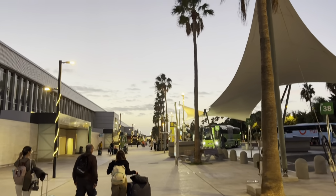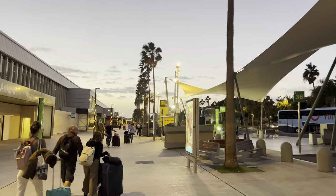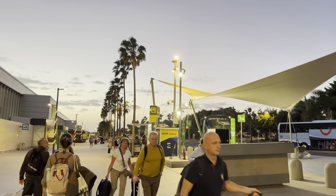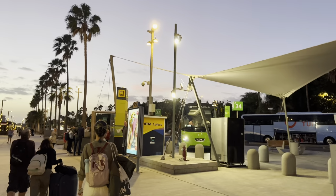Oh, it's good to be back. Palm trees, bit of blue sky. It is starting to go dark now. But yeah, those public buses there. There's normally someone who stands there and helps you out as well if you are struggling with what bus to get on and things like that. But our bus service here is very good. Titsa.